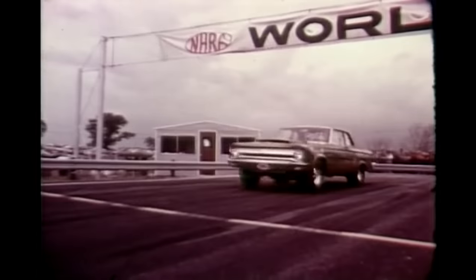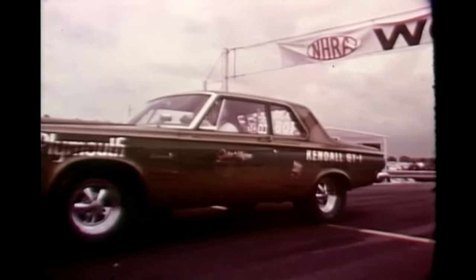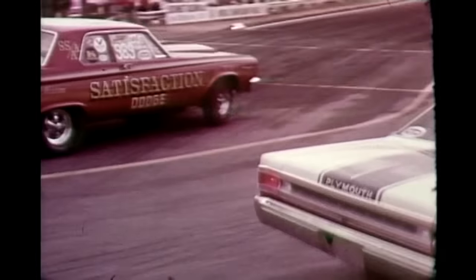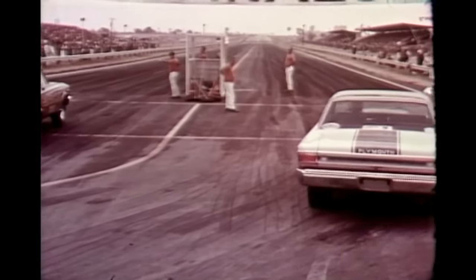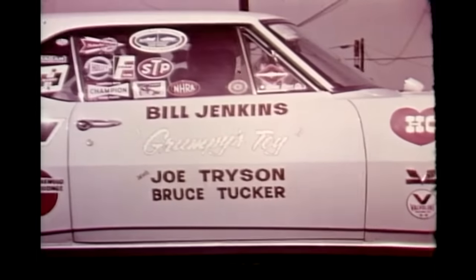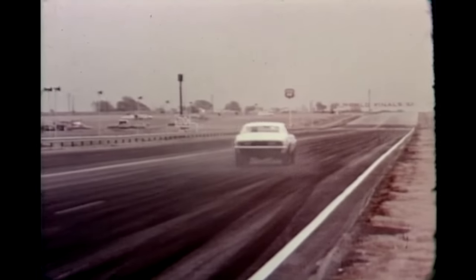While fuel drivers like Robinson worry about elapsed times in the 7-second bracket, a great percentage of the crowd's attention is devoted to the slower but bitterly competitive superstock classes. These automobiles, which are basically high-performance versions of the cars Mr. and Mrs. America drive on the street, run the quarter mile in 10 to 11 seconds and seldom exceed speeds of 130 miles an hour. Possibly the biggest name in all of superstock racing is an owlish, middle-aged mechanical genius named Bill Jenkins. Grumpy, as he's called by his friends, is acknowledged to be the toughest competitor in his class.